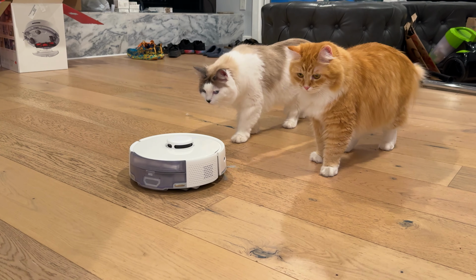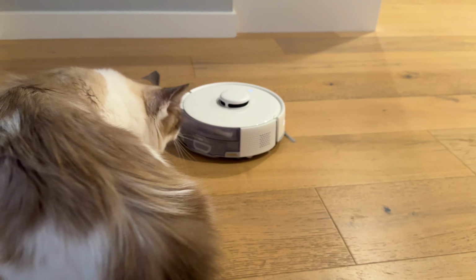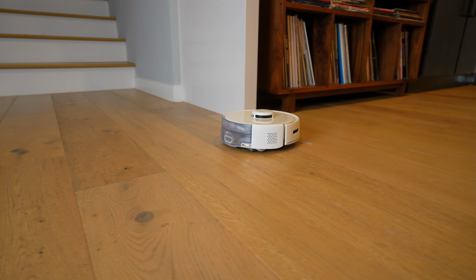But what about pet hair? I think one of the main reasons you get a robot vacuum is to deal with pet hair, which tends to accumulate everywhere. I've got a lot of it, and you know what? The cats hired me as their cleaning servant. Time to clean, human! But personally, I'd rather delegate my cleaning to our robot overlords.